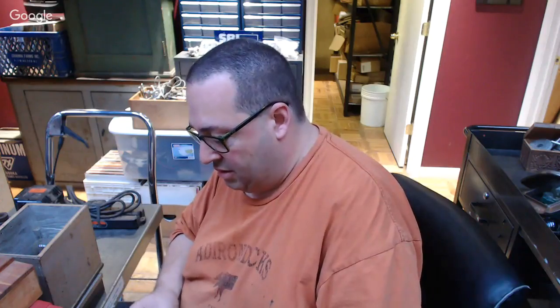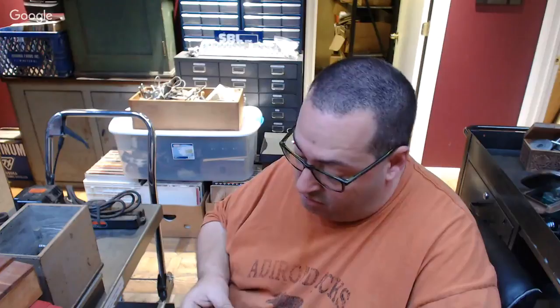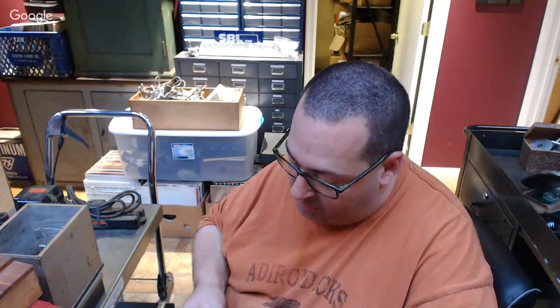Now, this is interesting. These are GE light bulbs. But look how funny they look. Do they have like characters or anything in there when you light them up? No. Have you tried putting one in and seeing what it does? No. There are certain Edison bulbs that look that way. They have different things in them. I've never heard that before.